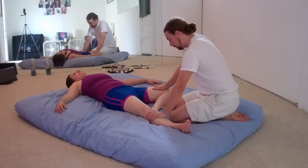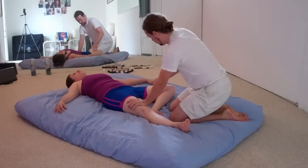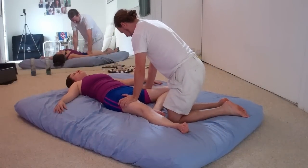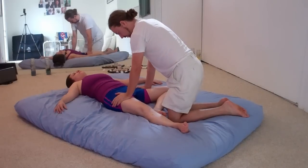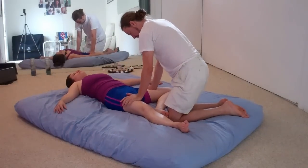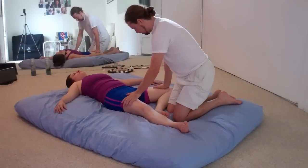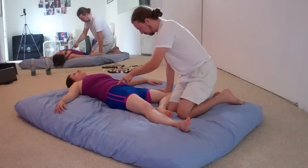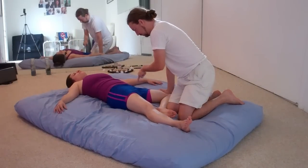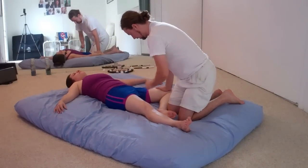You're palming up the lines, palming the inside of the thigh. Again, promoting the quadriceps rolling around the femur. You can see this hip mobility when I press. It's getting a stretch deep down in the hip over here, but it's pulling this guy up.